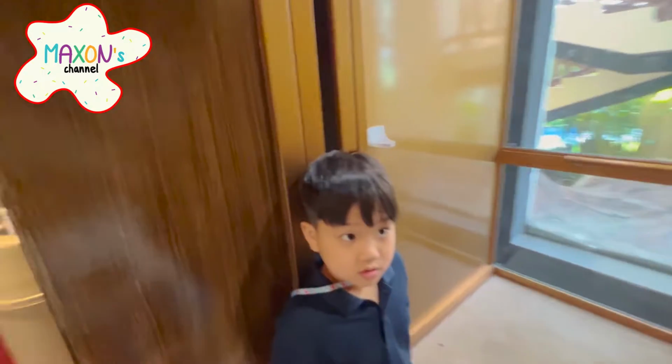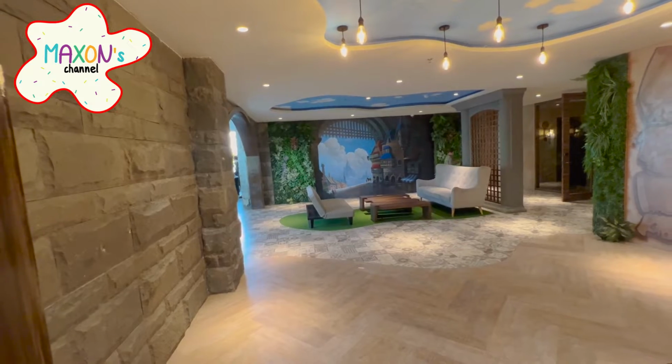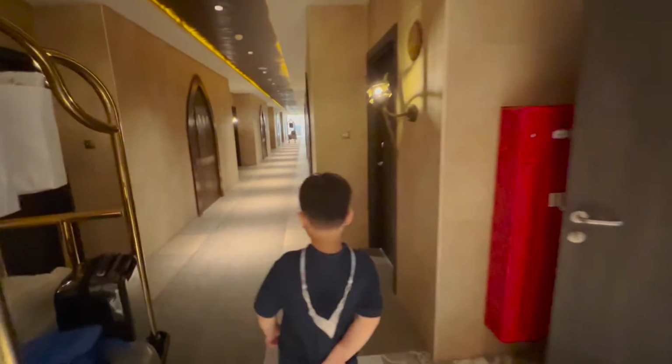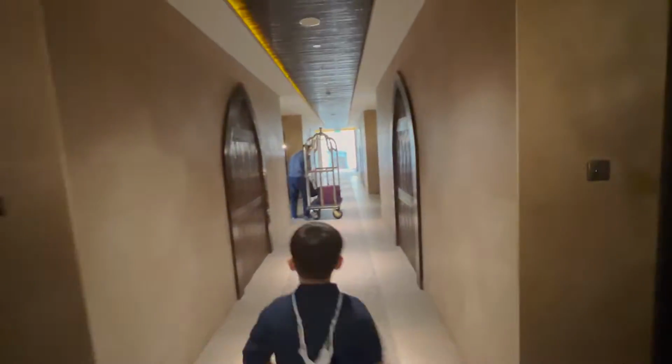Okay. We need to wait for Jason. Jason, come here. There you go, that's Jason. We're at room 216. Find room 216. This one. This is our room, 216. This is the key card. Here's the key card. There you go.